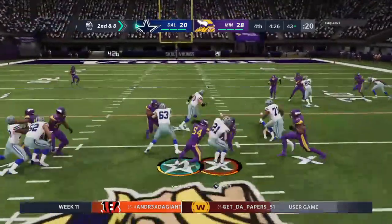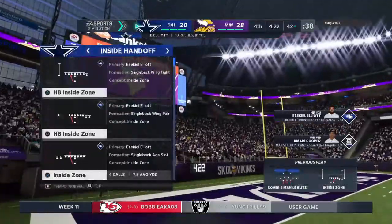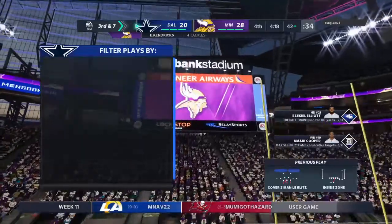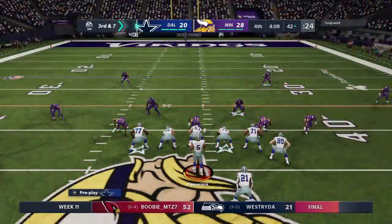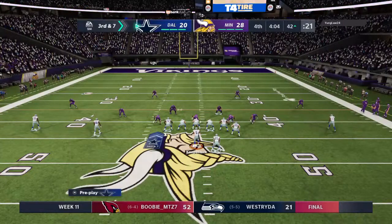On second down, Elliott. Only a gain of a couple there. That leaves them needing about 7 here on 3rd down. Not the start to the drive they were looking for. That run doesn't do much at all. No, not at all. And it leaves them with 3rd and long. And you know, this is the time of game where these drives really, really start to matter. They've got to make some moves.